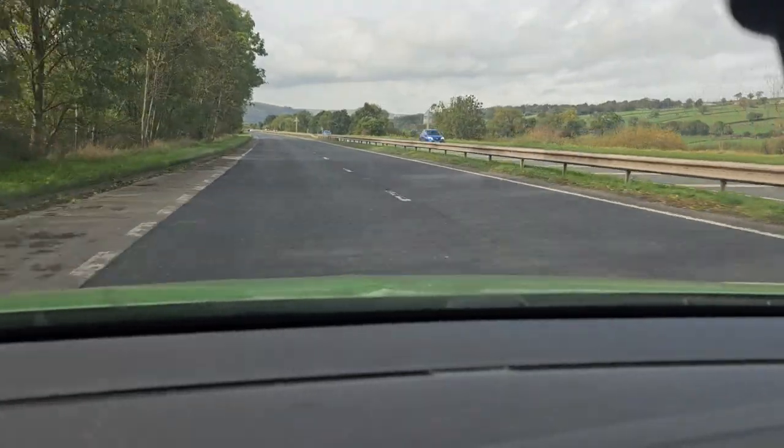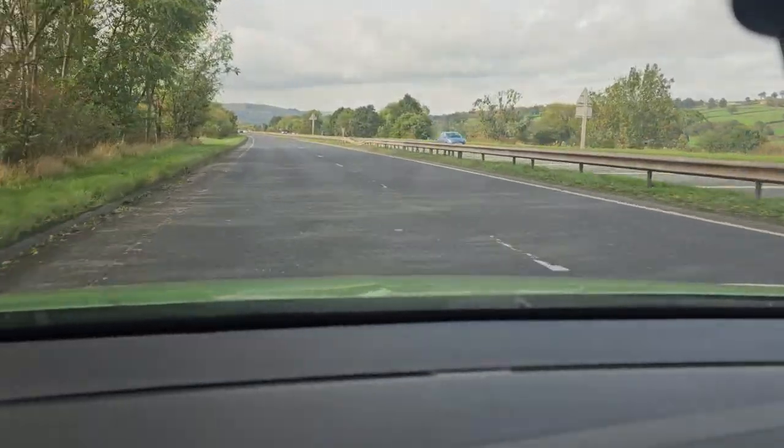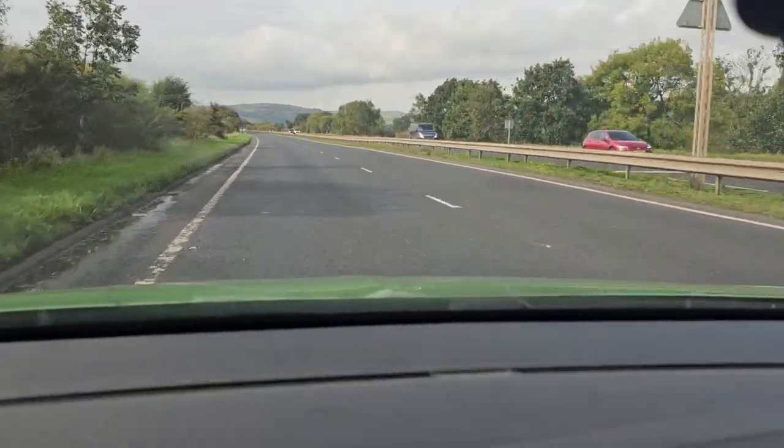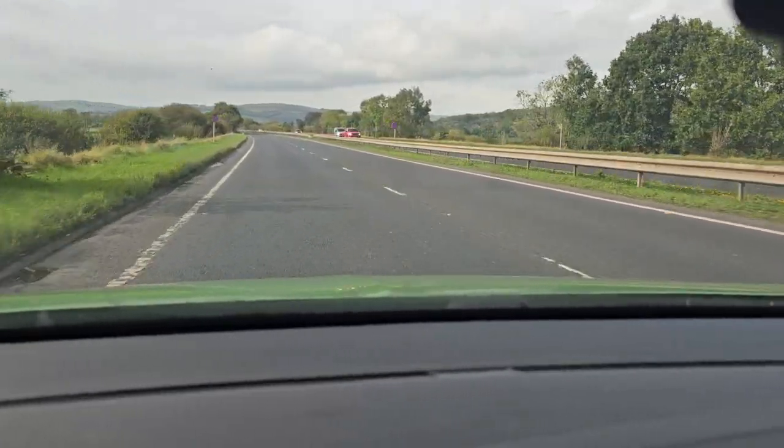So we've done one roundabout, didn't we? Get your balance right. That's it.